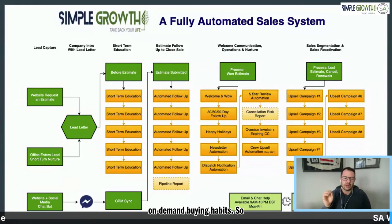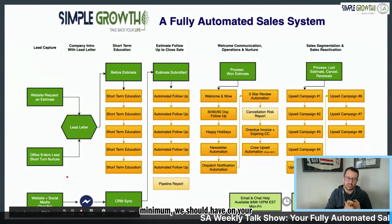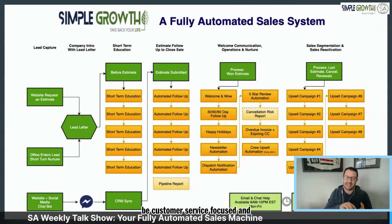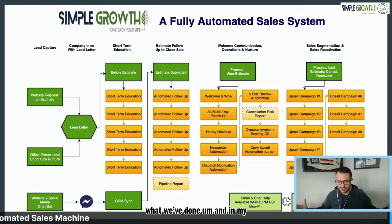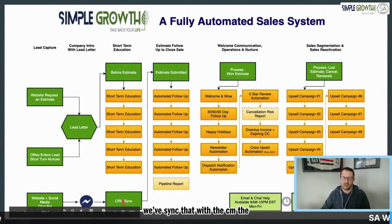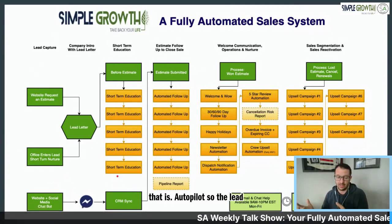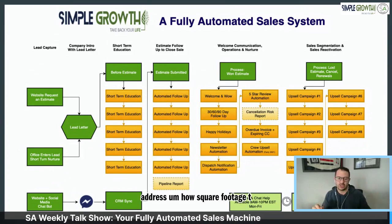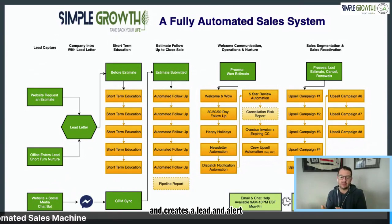So what I'm recommending is that at bare minimum, on your website and social media, you should have an automated bot that's customer service focused and does automated estimating. And then what we've done in my business and all the other businesses we work with is we've synced that with the CRM, the customer relationship management software. In our case, that is Service Autopilot. So the lead's first name, last name, address, house square footage, turf square footage, the price we've quoted them, all that automatically syncs into Service Autopilot and creates a lead and alerts your team that a new job has been done or an estimate has been sent via the bot.